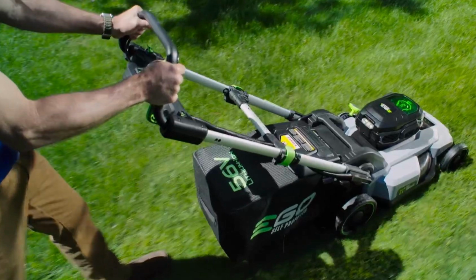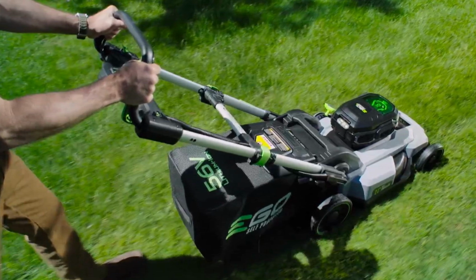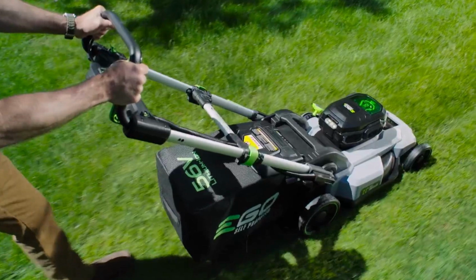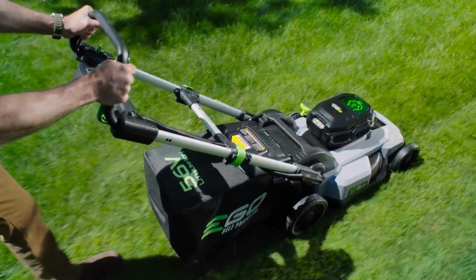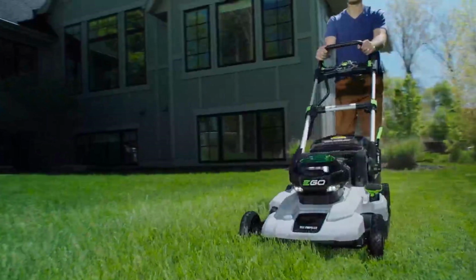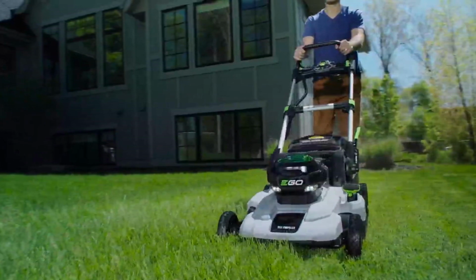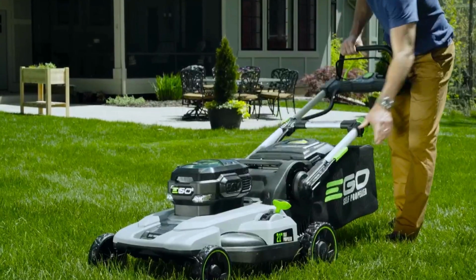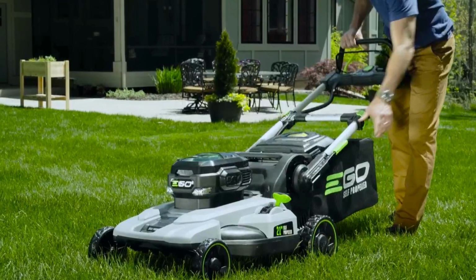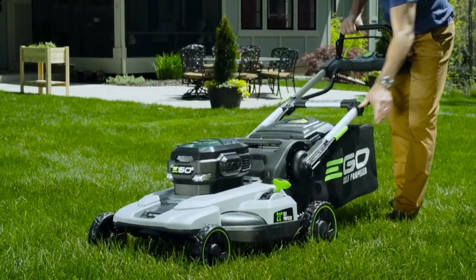The variable speed self-propulsion lets you adjust your pace between 1.3 to 3.1 mph, so you can mow at whatever speed feels most comfortable for you. And with 6 cutting height positions, ranging from 1.5 to 4 inches, you'll get that perfectly manicured lawn you've been dreaming of. Plus, the 3-in-1 functionality gives you the flexibility to mulch, bag, or use side discharge, whatever works best for your lawn.